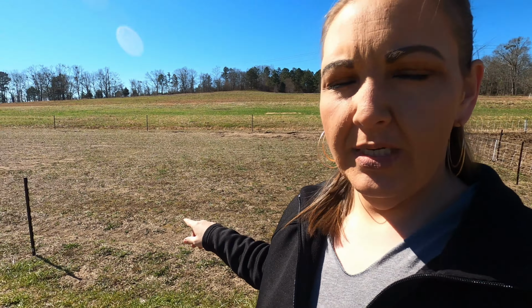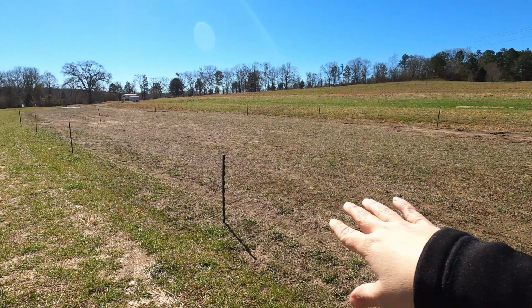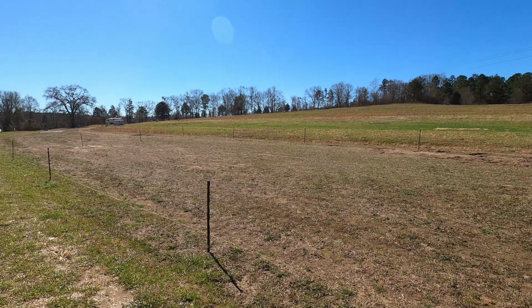So this morning Nick and Chance have gone ahead and put down the new one strand that will be for the pigs. We are moving them today. It is time for them to go from their old paddock into this new paddock as we work them down.